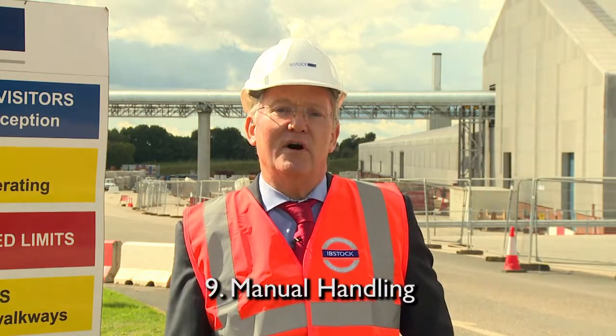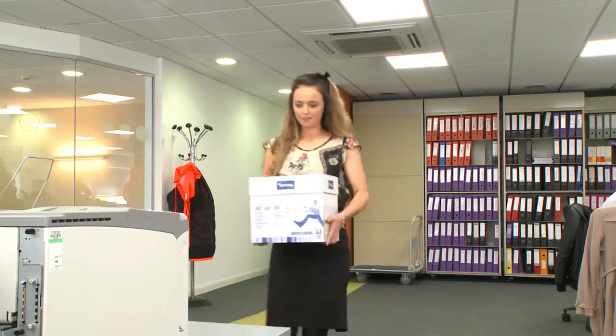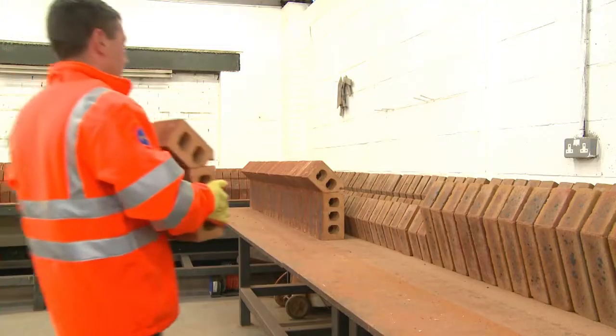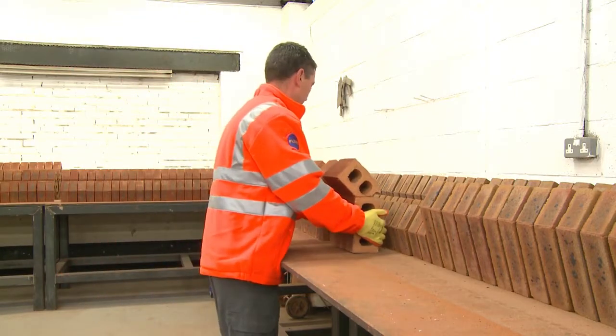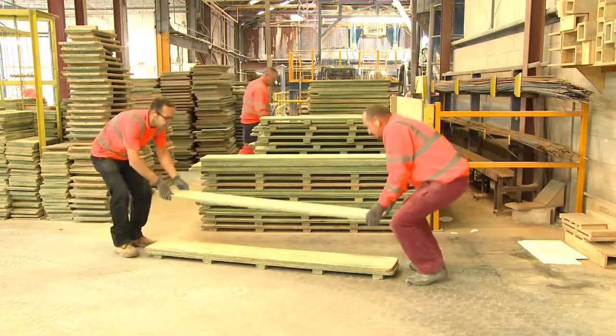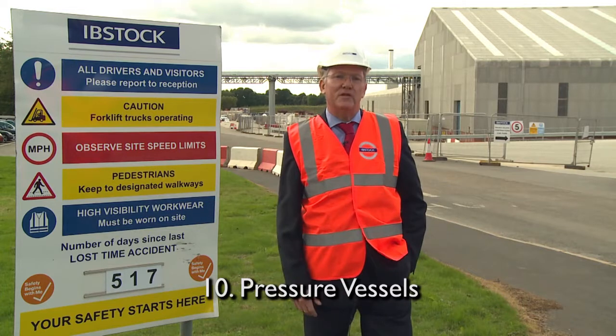Number 9, manual handling. An example could be lifting a box of stationery in the office right through to packing bricks in a factory, and we need to work using our procedures and systems to ensure that we reduce the risk of accident. Pressure vessels is a less common one, number 10.